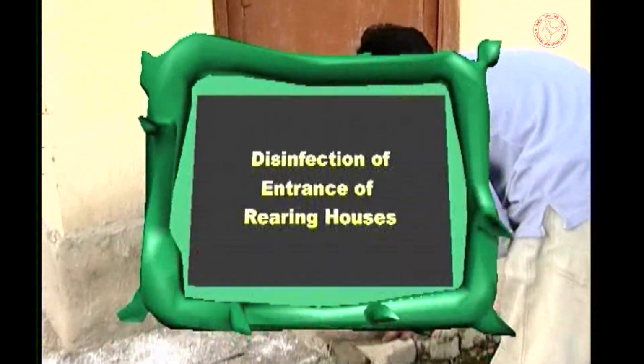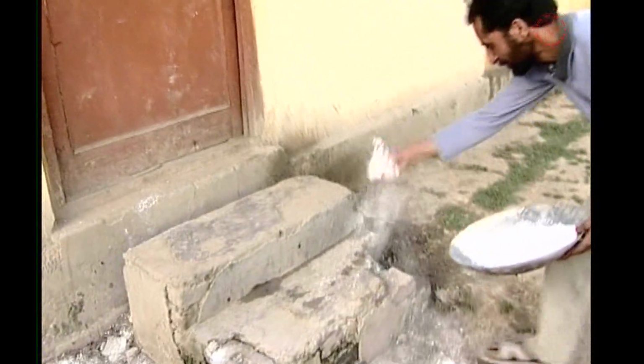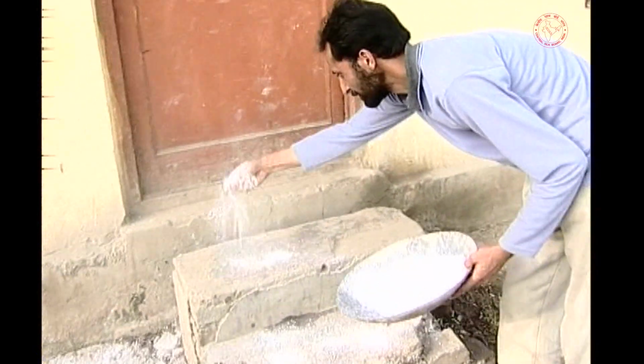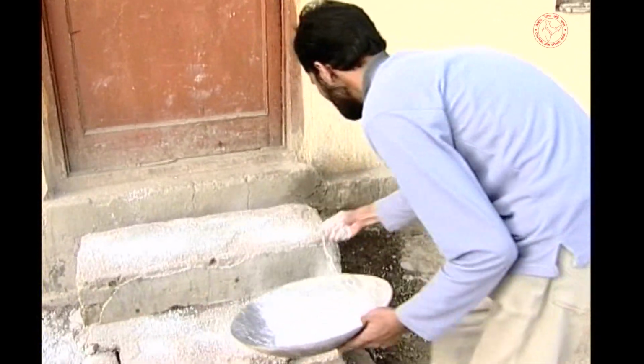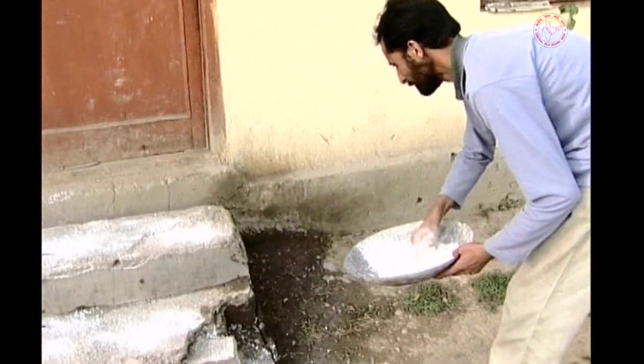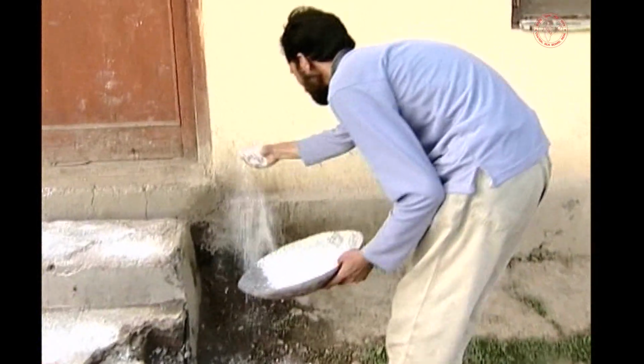Disinfection of entrance of rearing houses. Dust the mixture of bleaching powder and slaked lime, 1 part of bleaching powder with 19 parts of slaked lime powder, at the entrance of the rearing houses and its surroundings about 2 days before the worms are received.